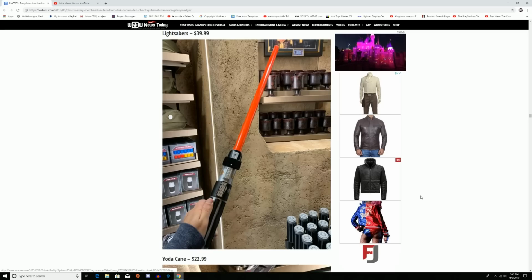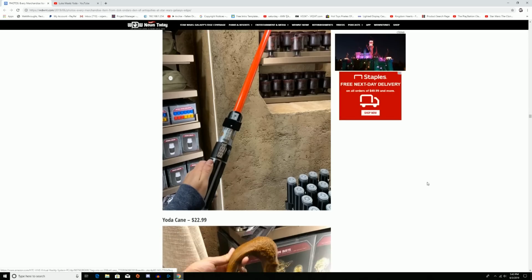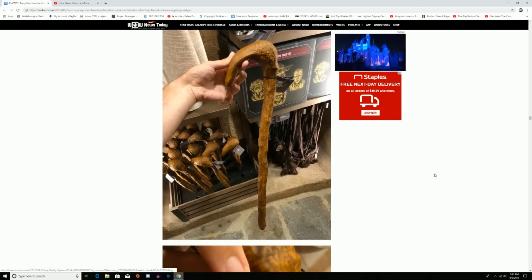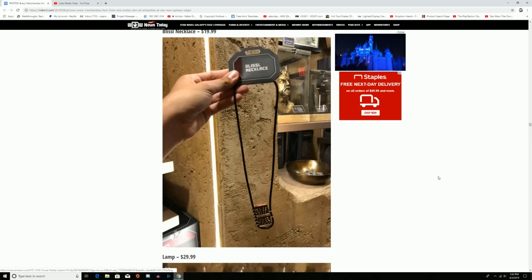They have a station where the kids can literally build their own custom lightsaber, and that's around, I think, $40 to $60 within that price point. Can't remember personally, but like I said, if you're going to get your kid a lightsaber, it's best to take them to Tomorrowland so they can build their saber and have that initial experience, minus the kyber crystal. We also have Yoda's cane for $23. Next up is a satchel for $20. A pretty small satchel. Next up is the Bristle necklace for $20.